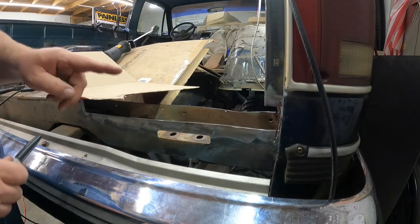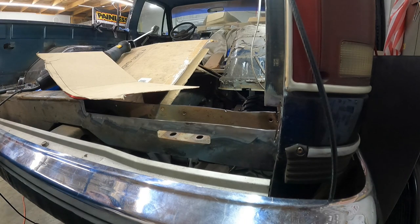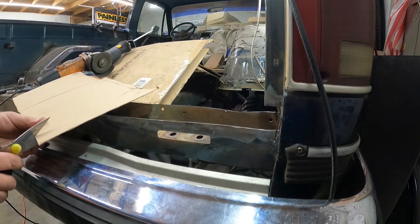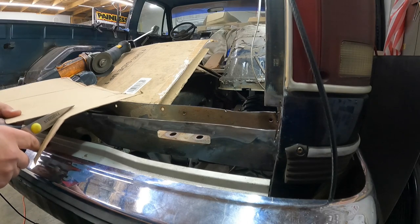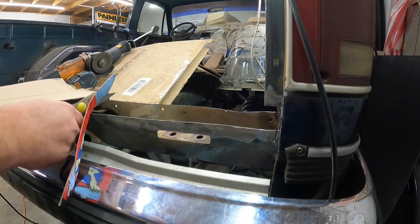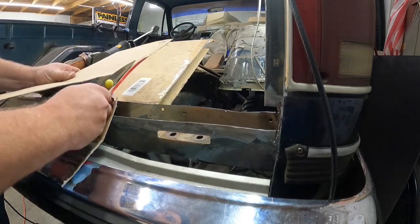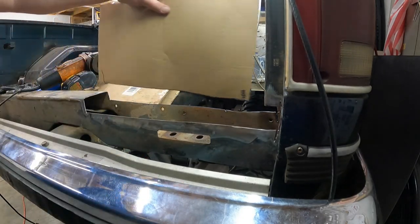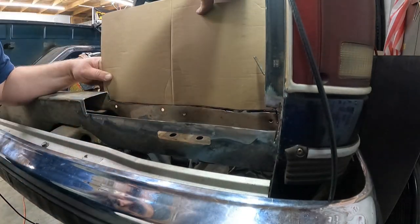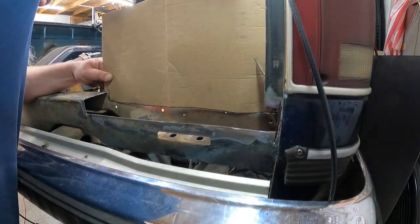There. That'll give me a little extra length on this end over here because I have that weird little cut that I gotta make. I'm gonna cut this back end a little wider too, until I can verify everything is the right size. So if I line that up and line this up, they should be pretty doggone close. And it looks like they are.